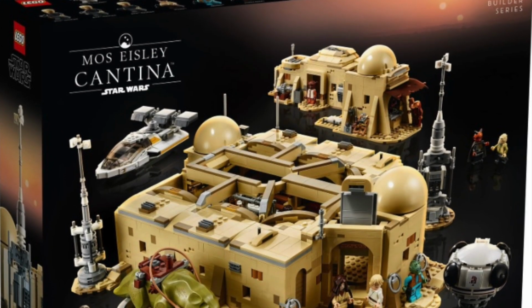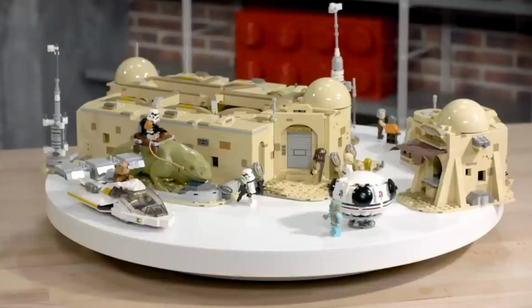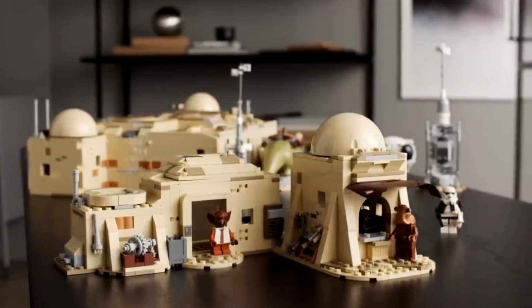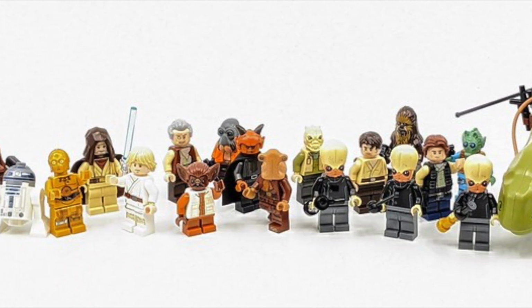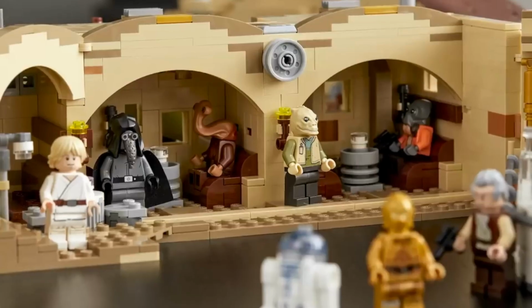At 4th place is set 75290, the Master Builder Series Mos Eisley Cantina. This set was released in October of 2020 and came with over 3,000 pieces and 21 minifigures, 9 of which are unique to this set. The minifigures, by the way, are fantastic. A lot of them we will likely never see again, like some of the Alien Bar patrons.